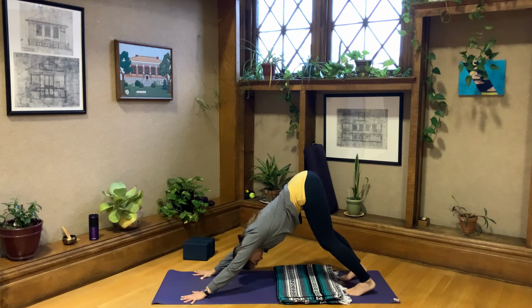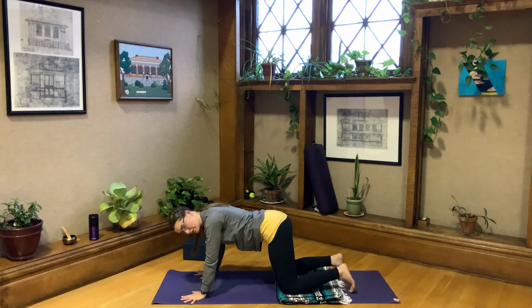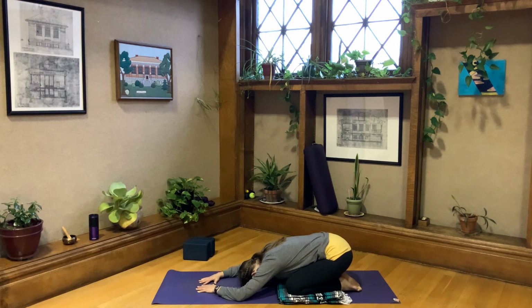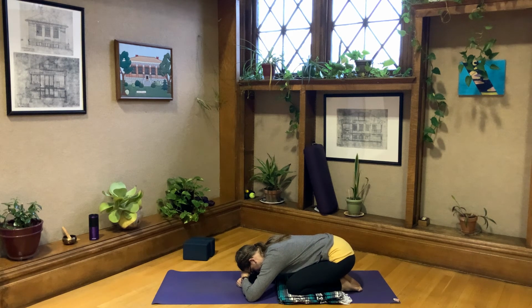And breathing. And then come on down to child's pose again, or your variation thereof. And you can let the forearms come down for just a few moments. Again, I'm going to prop my head up a little bit for vocal quality. And just notice if there's any heat that started to build.